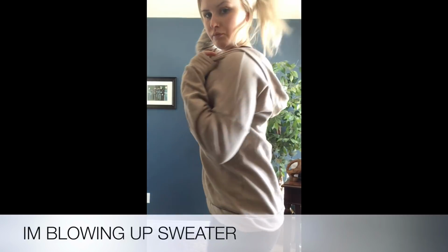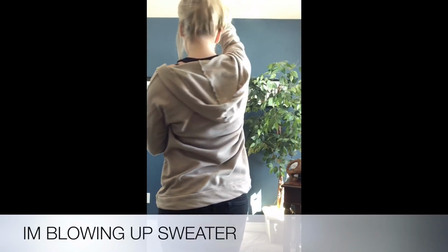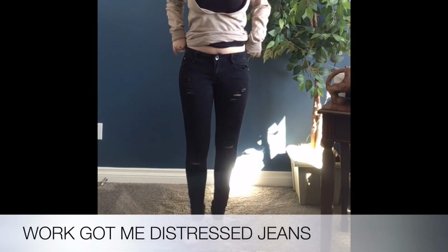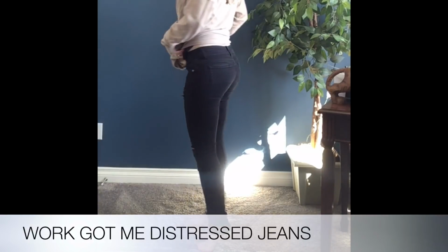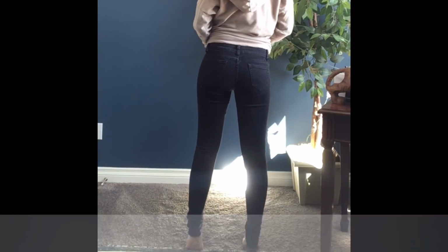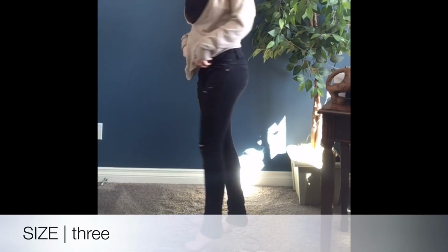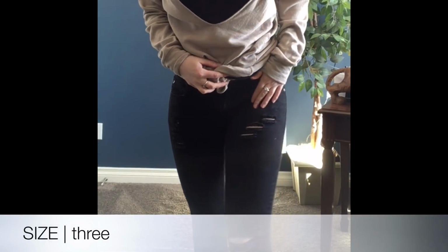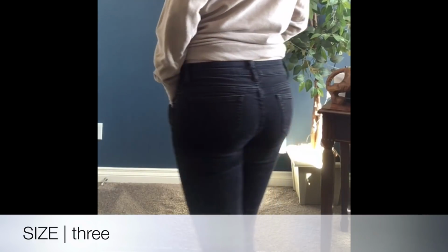You can wear it like that and style it like that, and it does look quite nice. This is called the I'm Blowing Up sweater in tan. Work got me distressed jeans. They are true to size. I got a size 3, and size 3 in the other ones as well. This does have a different name in the tag. It does not say Fashion Nova, but I really like these jeans.